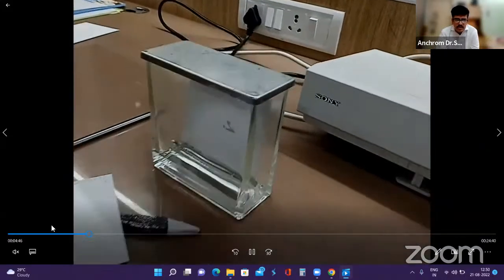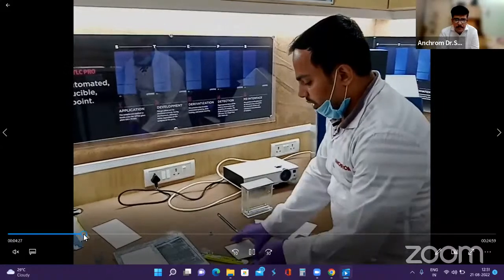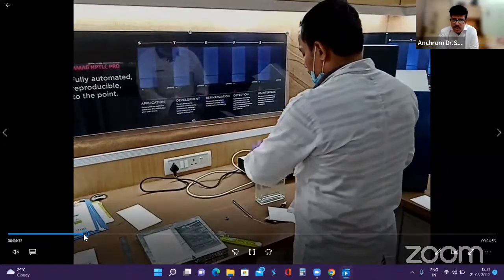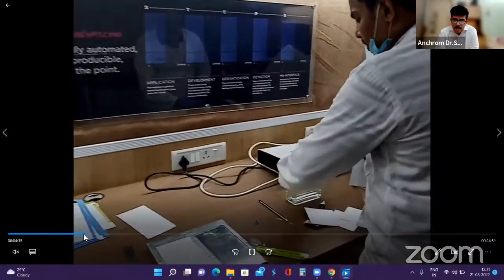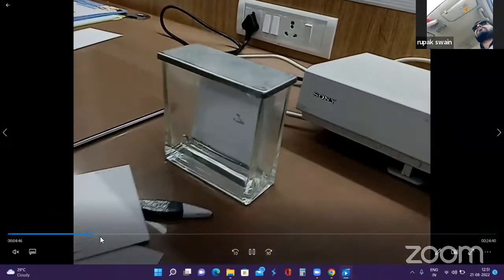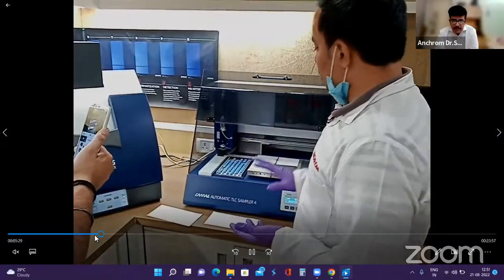he has put the plate. The mobile phase is there, and I will just go a little bit back and show you how the plate is being put. You can see he's wearing gloves to avoid any fingerprint contamination. He slides the plate over and places it in one of the troughs. Now, twin trough, interestingly, if you see, the plate on the front end has a space and the back end has a space. We normally put the plate on the back side, and the front end is used for saturation solvent, which is used with the filter paper.